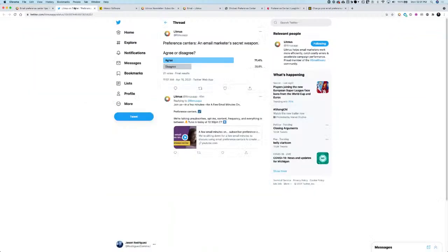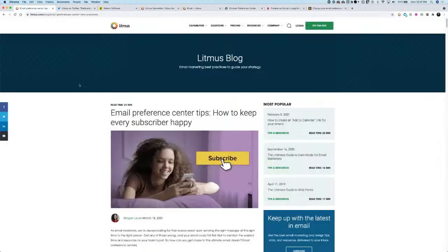And then also this quick informal poll we did over on Twitter, where we asked whether or not people agreed with the statement "Email marketer's secret weapon: preference centers." 71.4% out of only about 20 or so people voted that yes, they are a secret weapon, versus the 28.6% who said no. But it's one of those things that a lot of people in the email marketing industry say is a secret weapon or really valuable, but not a lot of brands actually use, which is really interesting to me.